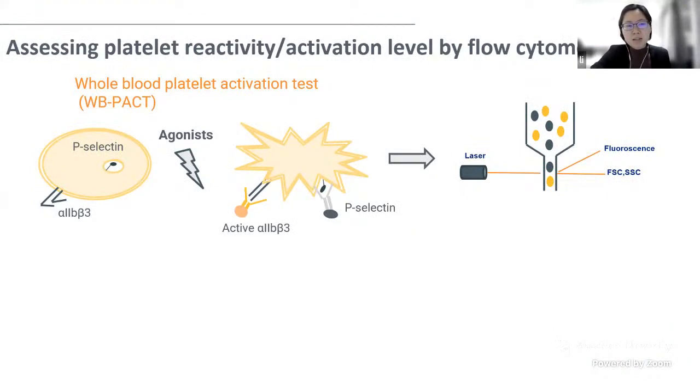Then in my thesis, to investigate platelets, we used the whole blood platelet activation test, whole blood PACT in short. As shown here, after activation by agonists, platelets will release P-selectin from alpha granules, and also alpha-IIb beta-3 will change to its active conformation, facilitating the binding to fibrinogen. So active alpha-IIb beta-3 and platelet surface P-selectin can be chosen as platelet activation markers and then quantified by fluorochrome-labeled antibodies and detected by flow cytometry.